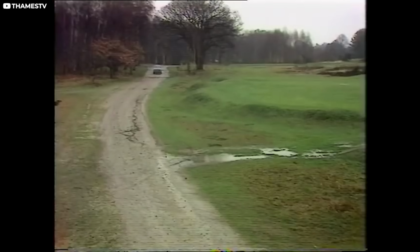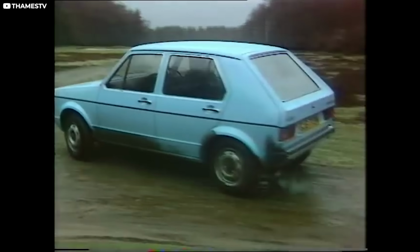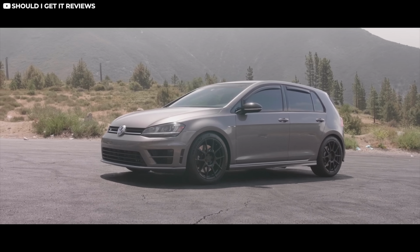Anywho, let's start with the good of Volkswagen. And what better place to start than with a car I know is near and dear to a lot of you. That would be the Volkswagen Golf. This practical, lovable car was actually introduced in 1974 as a replacement for the Love Bug, aka the Beetle. Even in basic trim level, the different iterations of the Golf are fantastic. Yeah, you might have your favorite generation, but honestly, they are all good in their own right.